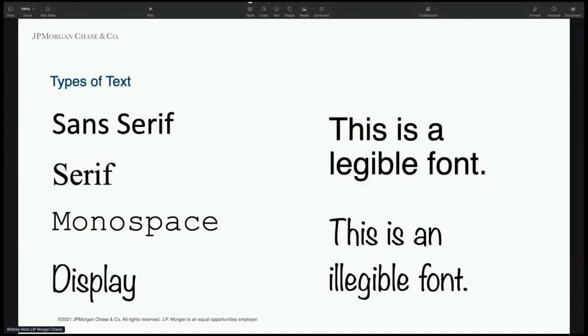There's also many types of text. Everyone's heard of sans serif and serif. The difference between the two is that sans serif doesn't have a tail, referring to the little hook that comes out of your text when you see it on the S. Meanwhile, the sans serif does not have that tail. Then you have monospace, which is more for the technical side of things, which is computers. And then there is display, which is for fancier, more playful sorts of design.